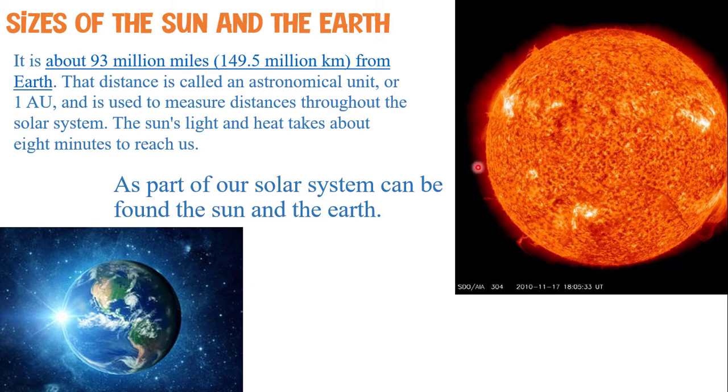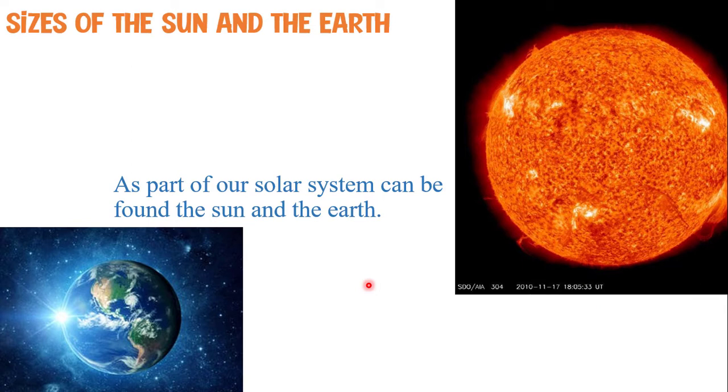If we are looking at the distance between the Earth and the sun, we are talking about 149.5 million kilometers. So moving from the sun to the Earth is 149.5 million kilometers. That's a very long distance, and we call that an astronomical unit, or 1 AU. That's the distance between the Earth and the sun. The light from the sun reaching the Earth takes about 8 minutes. So we can see how far the sun is from the Earth.